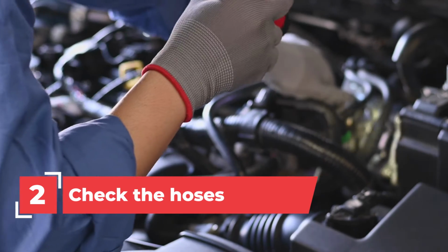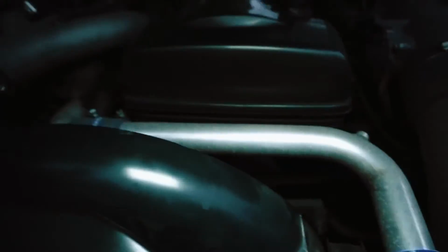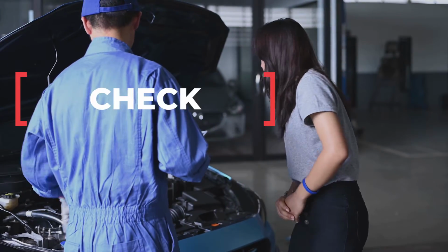Number 2, check the hoses. Hoses that keep your power steering fluid working are only made of rubber. As such, you'll need to check them regularly to see if they need to be replaced with new ones.